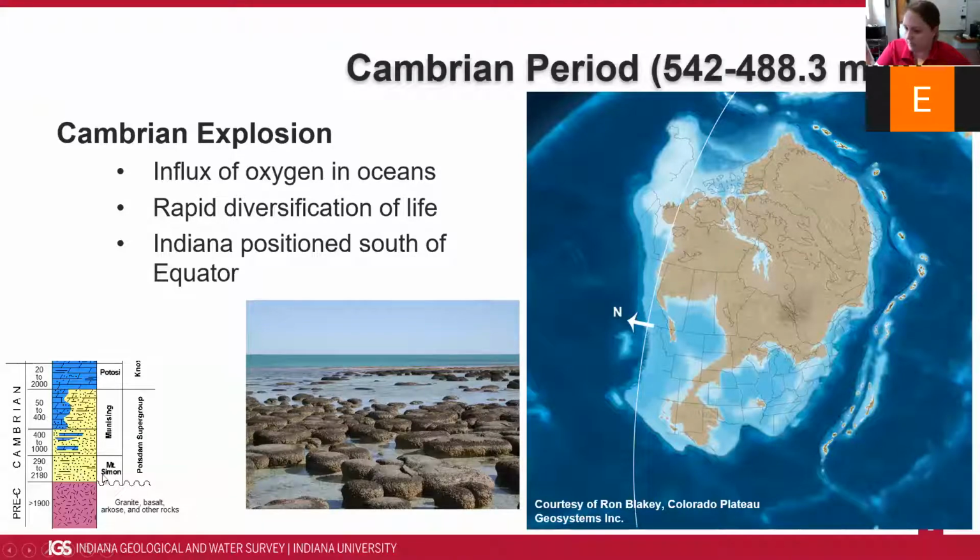So during the time period, we were depositing a lot of sandstone. So you can see we were kind of in more of a beach environment. And then limestone, which is when we had a little bit deeper water. Okay, so, but we were still in that ocean-like environment.